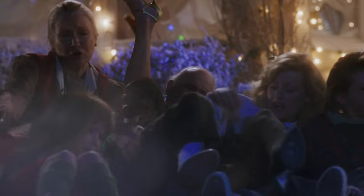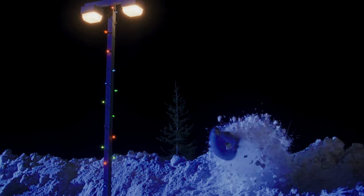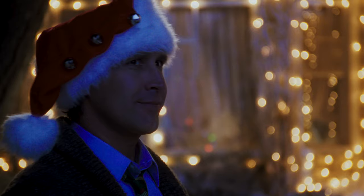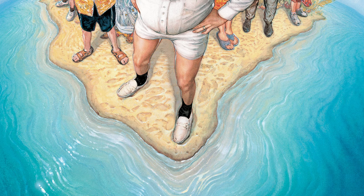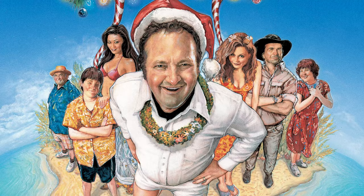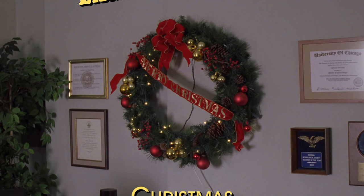This was a massive hit upon release, grossing over $74 million on a $28 million budget, making it the most financially successful Vacation film in the series. This was so successful that 14 years later, they created what is widely considered to be one of the most awful sequels of all time, Christmas Vacation 2, Cousin Eddie's Island Adventure.